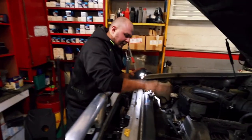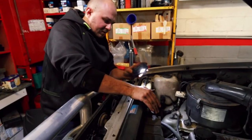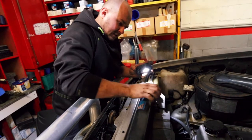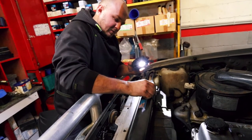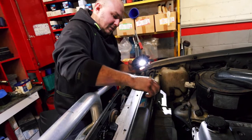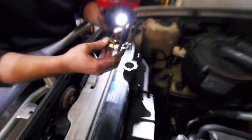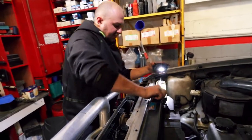Back up here, that is still a little bit warm, but it's not hot, so we're going to be okay. Just going to pop our radiator cap off nice and slow, so that we don't get anything. Water level's good, right there at the top. Top that up. Our overflow bottle here.